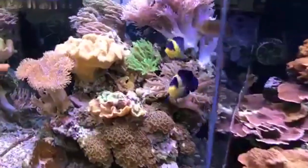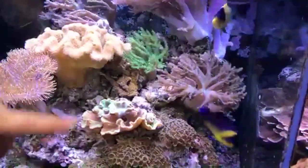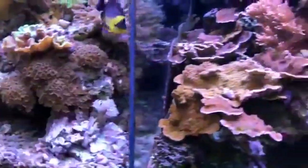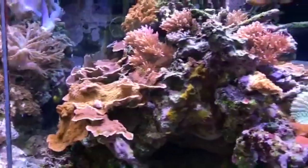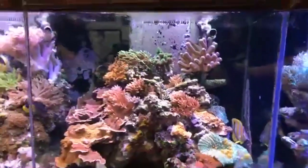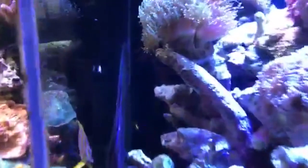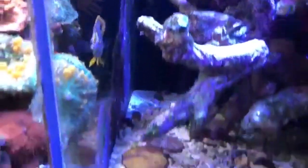Still have my pair of Venusta angels or purple mask angelfish here. There's another pair of them in here as well. And then the Colin's pair on the right there. There's the cleaner wrasse right there. Oh yeah, there he is. Yeah, he's beautiful. So he must have been back cleaning some fish. There he is. He was working.